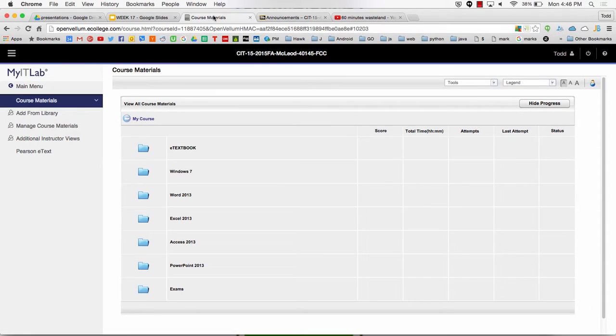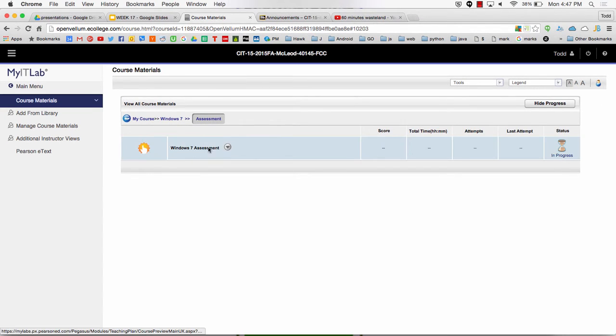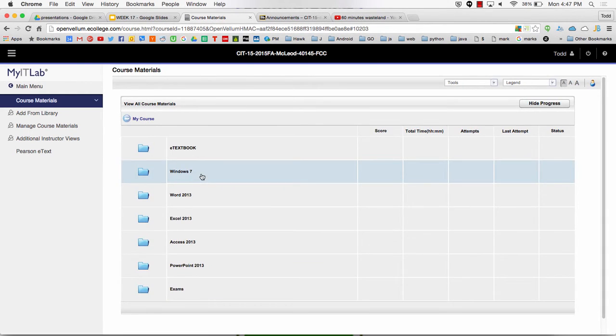And on my IT lab, you have to do your Windows 7 one exam. So you come in here, there's an assessment, and there'll be one assessment in here open. So you just do the assessments. I don't care about the training in case you don't have that information. That's all you get graded on, the assessments. You have 4 here, 4 here, 4 assessments here, and 2 here.